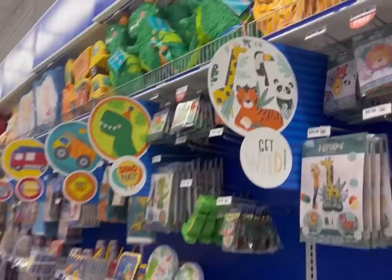This is the different themed parties. I thought I had seen Animal Crossing here one time, but maybe I'm thinking of just that generic animal theme. They did not have Animal Crossing theme, but I know that Amazon does. So I will order that. She wants like the plates and the cups and all that stuff in Animal Crossing theme. So I will order that from Amazon. Thankfully it's Wednesday, so we'll get it Friday, Amazon Prime.